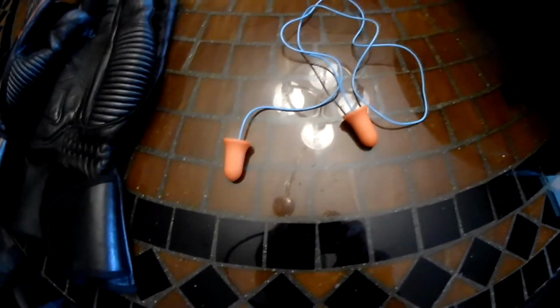Next, I want to talk about my ear protection. Not gonna say a whole lot about it, other than you should get the one where they're connected to each other with a cord. In case one pops out inside the helmet, you can easily find it.